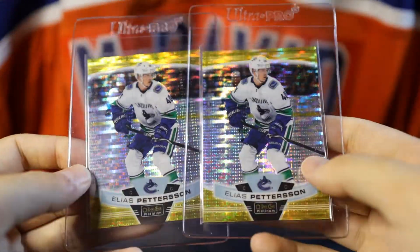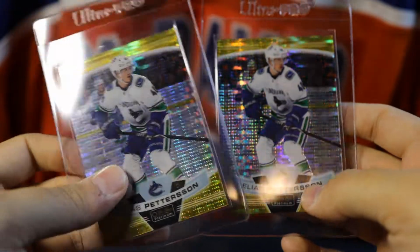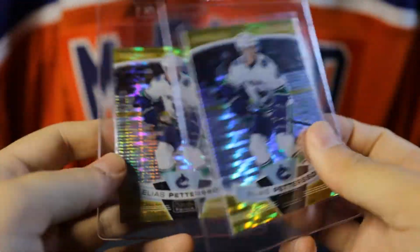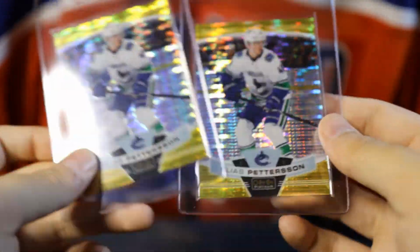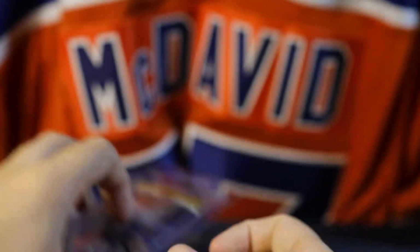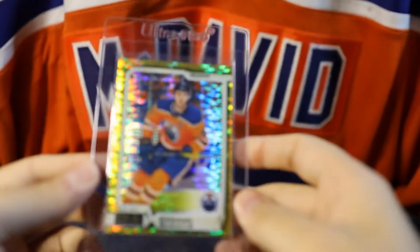Wow, I got a few of these here. Some Pettersson Seismic Golds. I'm going to collect all the Seismic Golds for Pettersson, rookie year or not. So I've been buying these for like $20, $30, depending how cheap I can get them. So I'm going to grade them and then keep the best grade that I can get for my collection and probably sell the duplicates. There's another guy I'm buying all the Seismic Golds I can get.